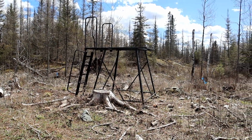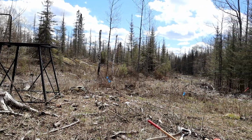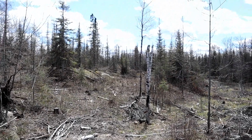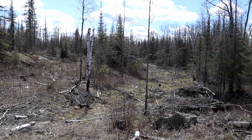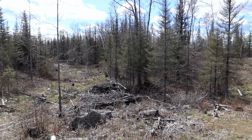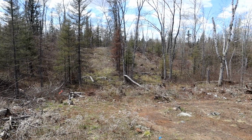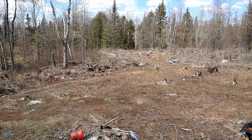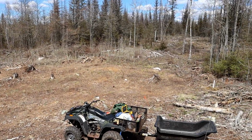I've also started to get my photo blind / deer stand set up. I had it transported out here to the plot and have assembled it, and I'll be building a little shack on top of this to kind of protect me from the elements and also keep me hidden from anything that might come out. So got this started. We've got a ways to go, but I really like the position that it's in.